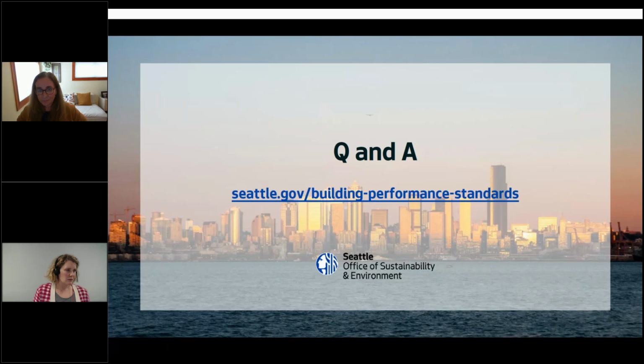Okay, so let's have this one be the final question from Michael. For portfolio compliance, how can compliance be achieved if some of the buildings use gas? It doesn't seem possible to offset the gas emissions with renewables like solar PV, and the value of PV is marginal given SCL is pretty clean and has low emissions rates.